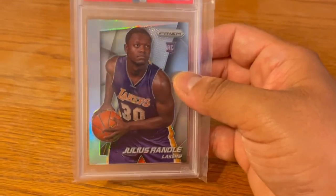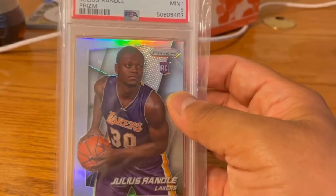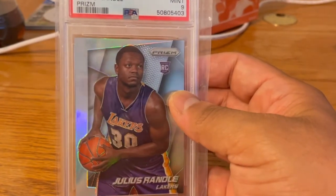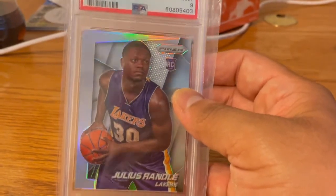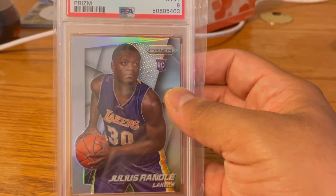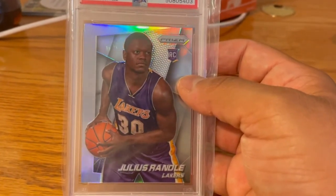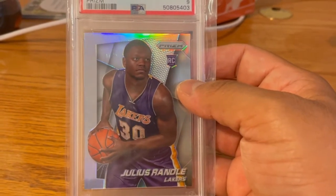The last price on Market Movers, I want to point out, if you use Market Movers as your source for pricing cards, the last price on a PSA 9 shows $650 as the sale. For some reason, the website didn't record these sales, but we actually got this one for $150, which was just unbelievably cheap. Unbelievable that someone would just let that go for so cheap, considering the season that Randle had and considering how low the pop count is. I believe that the pop count on this card is only 20. That's insane.